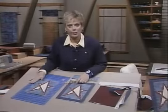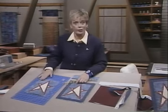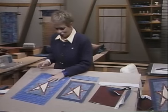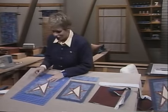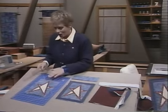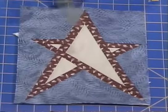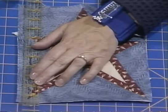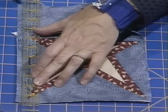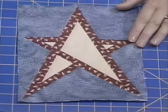Now it's time to prepare this pieced star so that you can have it for your hang-up quilt. We're going to trim it so that we have a size about 1/4 inch beyond each point of the star. We want the star points to be included in the block, not to be included in the border. So I'm going to trim off just this extra little bit, 1/4 inch beyond the points of the star.